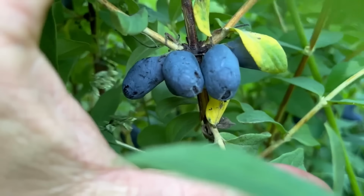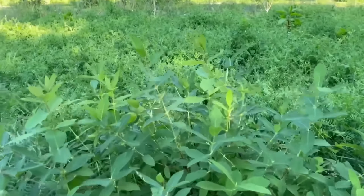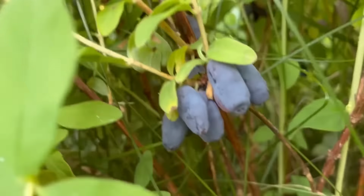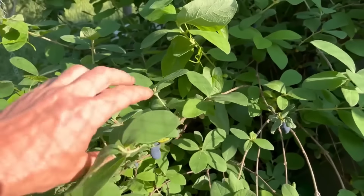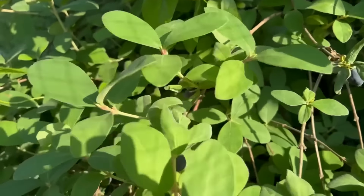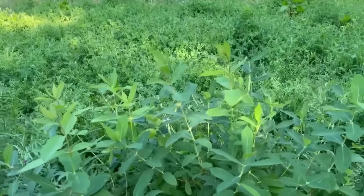Here's what makes honeyberry valuable. They're among the first fruits to ripen, filling the gap before anything else is ready. They're easy to grow, requiring minimal care once established. They tolerate various soil types and prefer full sun, but handle part shade. And they're nearly pest-free. You need 2 different varieties for cross-pollination, so plant at least 2. The shrubs grow 4 to 6 feet tall and wide, making them suitable for small spaces.